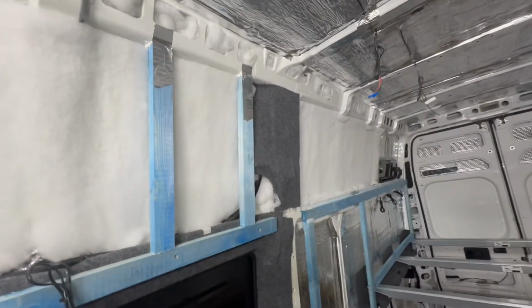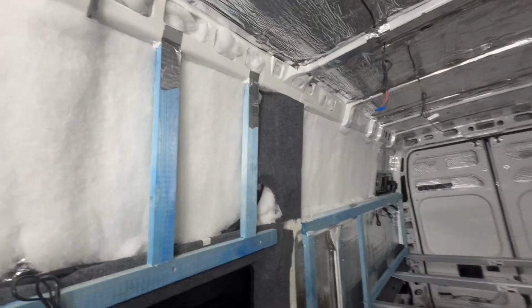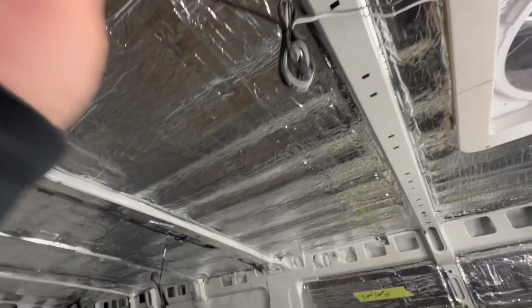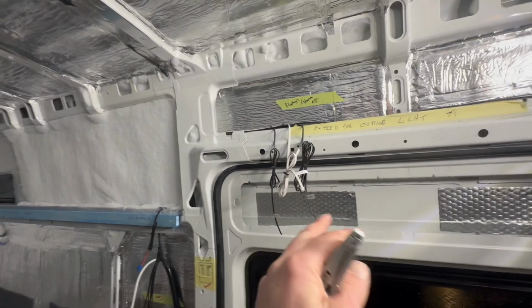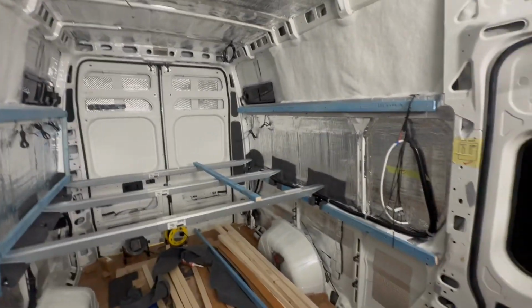It kind of breaks it up and makes a feature, and we'll do something with that anyway. All the wiring is done, first fix. So we've got all of our Maxxair fan wired in, we've got all our spots hanging down, we've got our display panel up there which I'm going to make, which is going to house everything for the Truma diesel combi heater, which I'm installing over there.